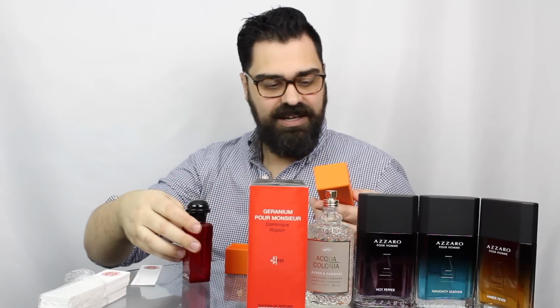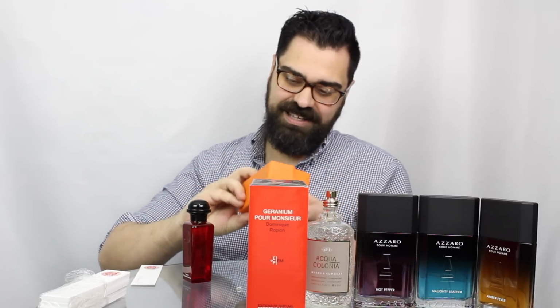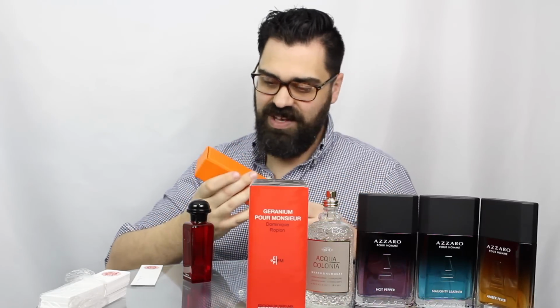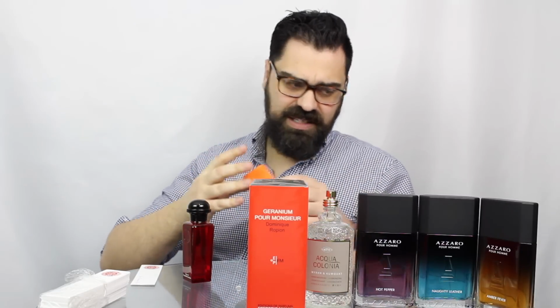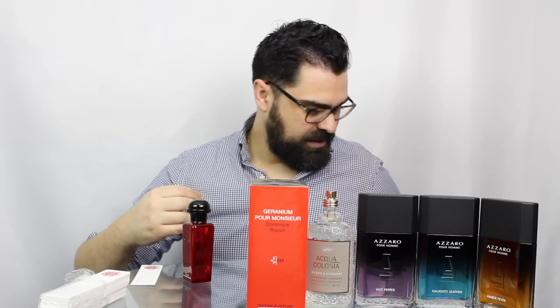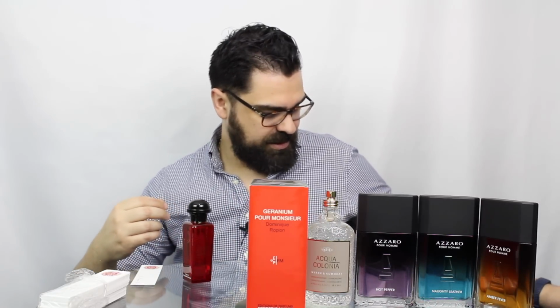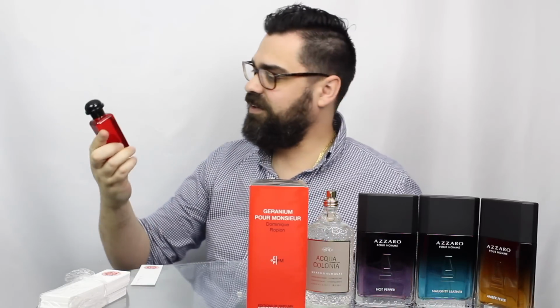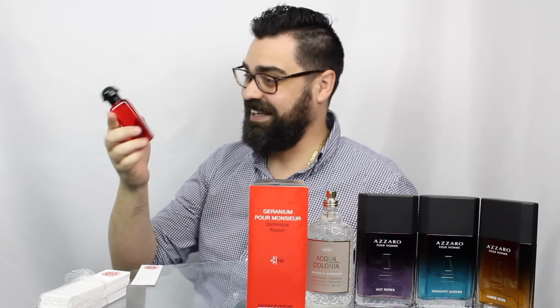This bottle looks, what the hell did I buy? Did I buy like a 30 ml here? That looks like such a small bottle. Is this 50? It's a 50. Wow, that 50 looks small. All these other bottles, are these all 100s? Yeah, that's why I'm maybe making it. It looks tiny in my hands. I don't know. It's like super tiny.